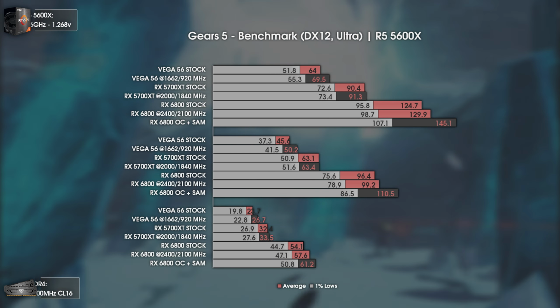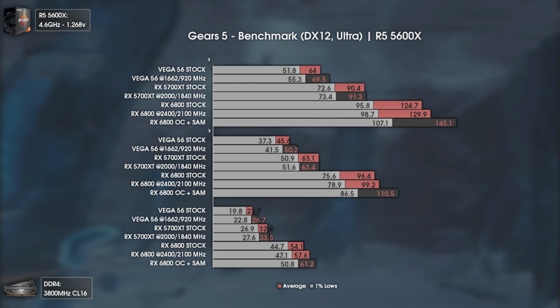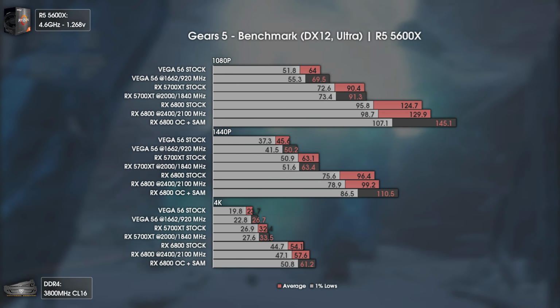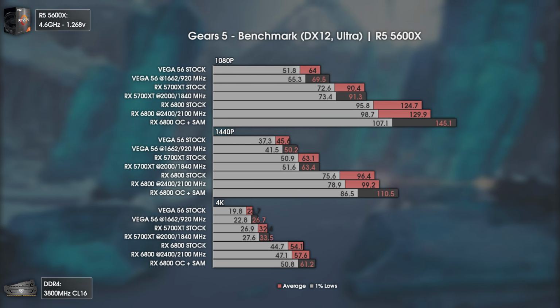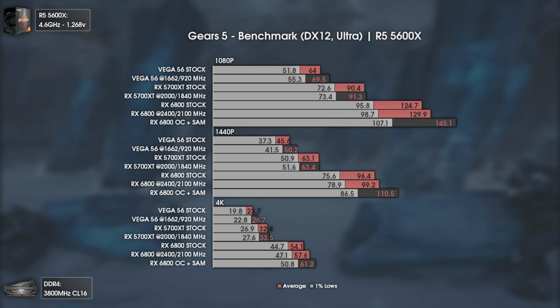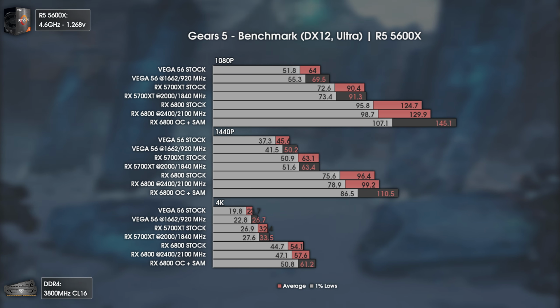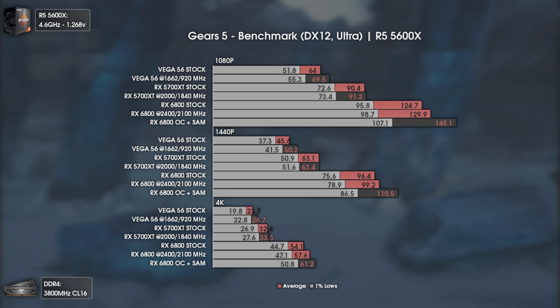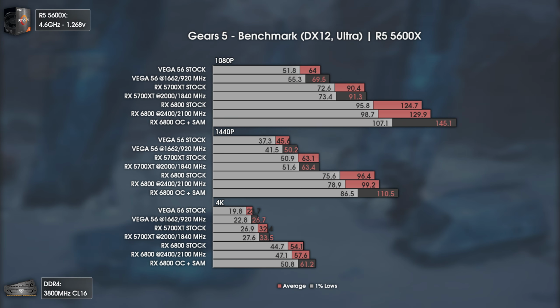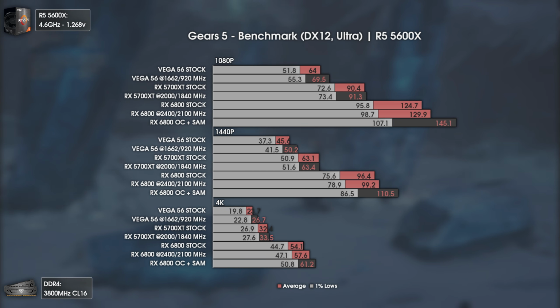Now we have another addition to our tests, Gears 5. The results here aren't as crazy as in Control, but the differences are still pretty big. Using ultra settings, VEGA 56 still handles around 60 FPS at 1080p, while the RX 5700 XT has those averages at 1440p. The RX 6800 is around 60 average FPS, but at 4K.